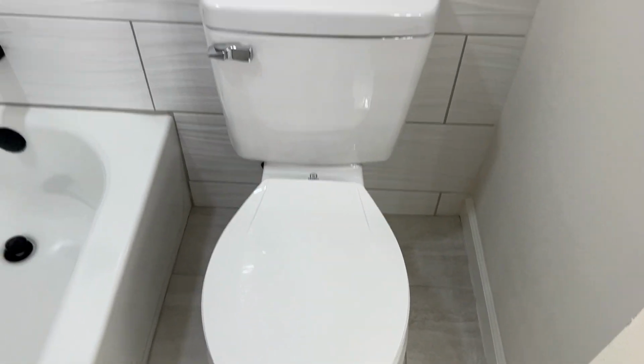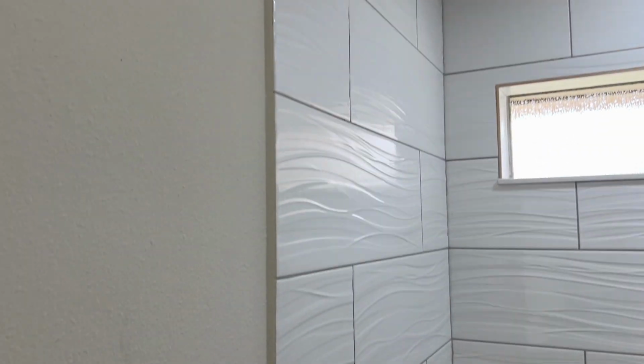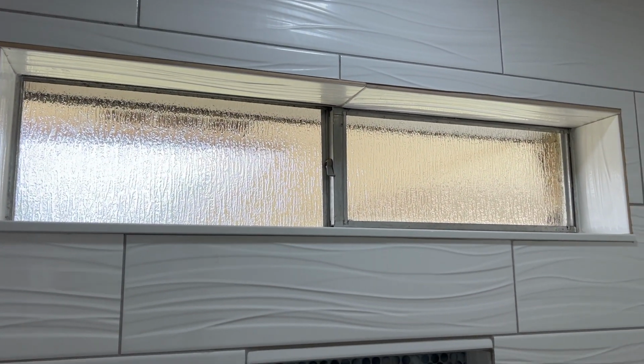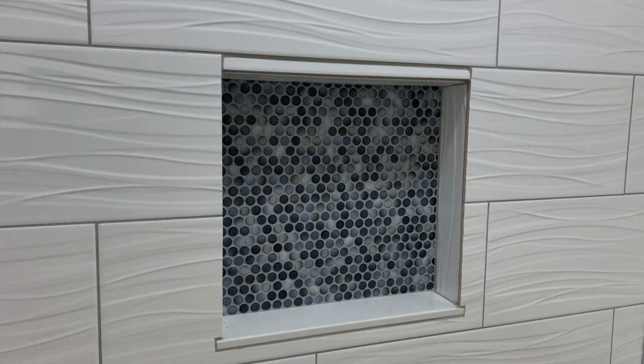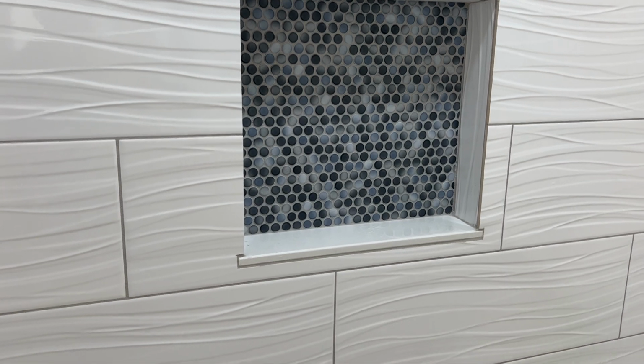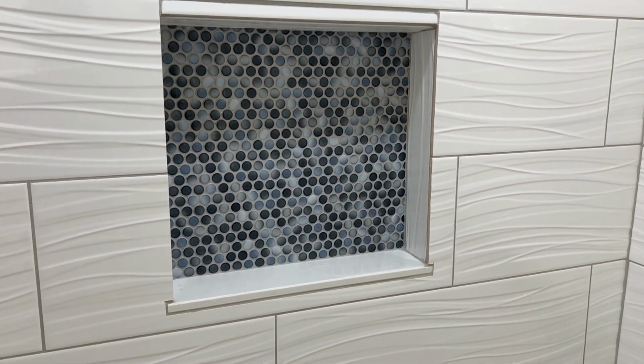And then I do like the detail where they ran the tile all the way across instead of stopping it. And they ran the tile longer over here than what is typical. And they also ran it to the ceiling and wrapped the window. And then of course you've got this penny tile detail with a ledge that is quartz, which is the proper way to do it. Inset for shampoo bottles and soap.